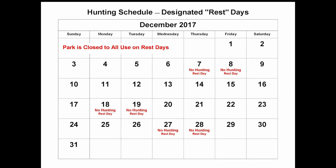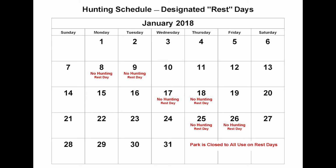During the month of December, rest days include December 7th and 8th, 18th and 19th, and 27th and 28th. During the month of January, rest days include January 8th and 9th, January 17th and 18th, and January 25th and 26th. Once again, during these days, there's absolutely no access to park property.